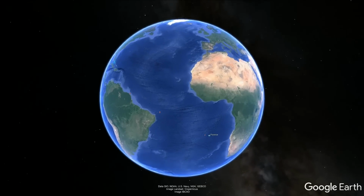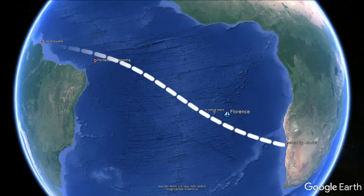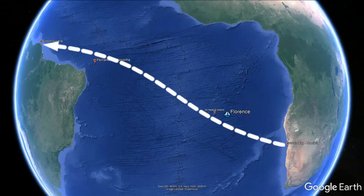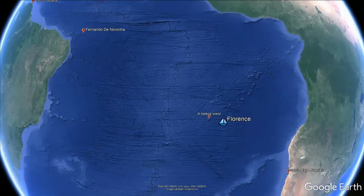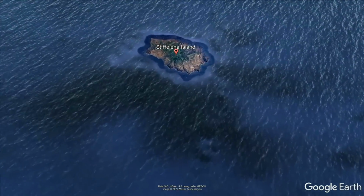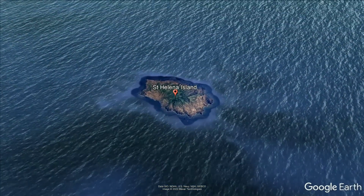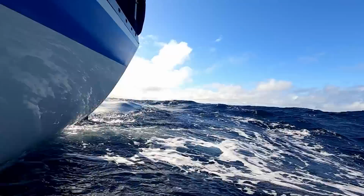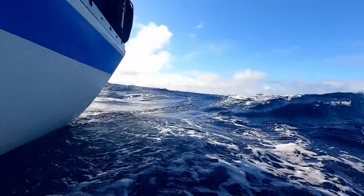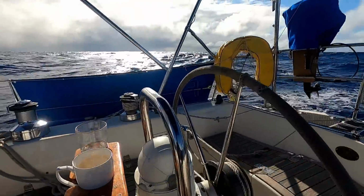For those ships, it was important to have places where they could pause, make repairs and reprovision en route. So the island of St Helena, which sits over 1,200 miles out into the ocean in the middle of those trading routes, was an important strategic asset. Just like those old sailing ships, we also plan to take advantage of St Helena's strategic location to pause and recover on our 3,500-mile passage across this ocean. But first, we have to get there.